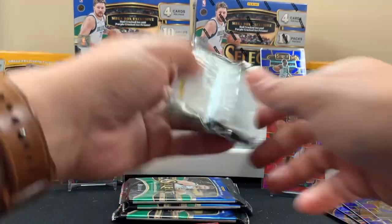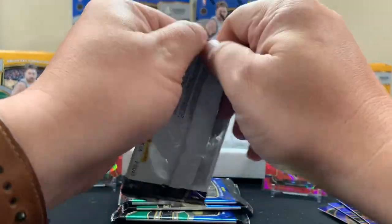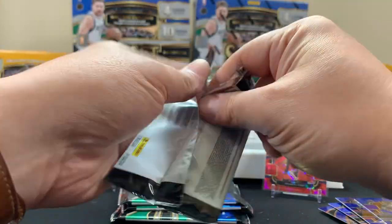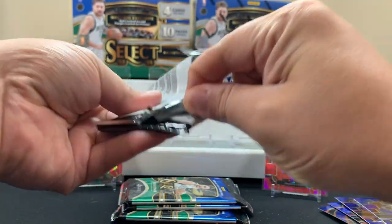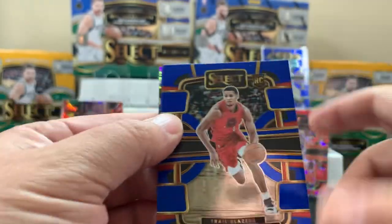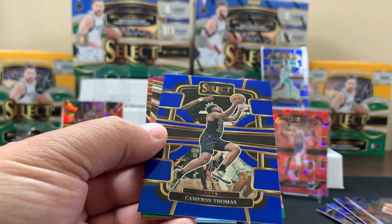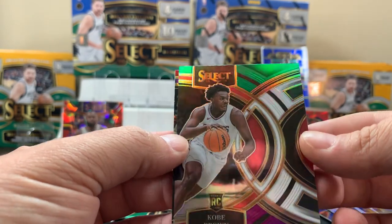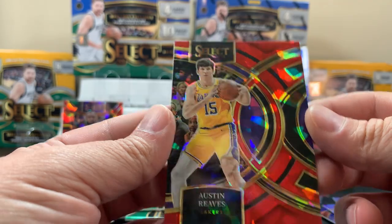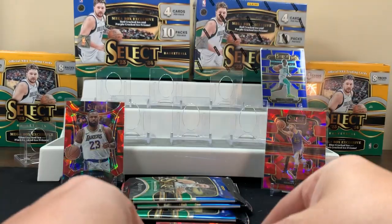All right, keep it moving. I like these, I like the selects with all these different ices. Another Laker on the back. I should probably be doing the little don't show the back situation, but whatever. Thomas. Kobe Brown. And then Austin Reeves. Yeah, these things are cool looking, man.